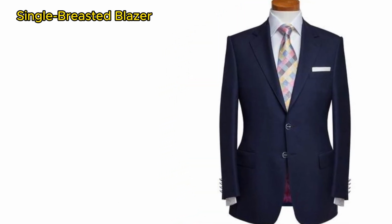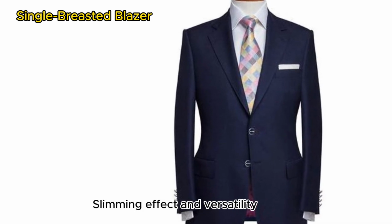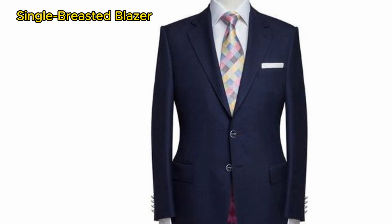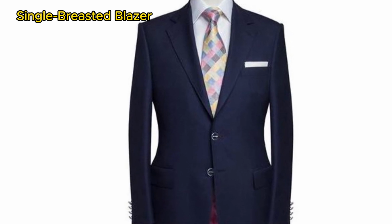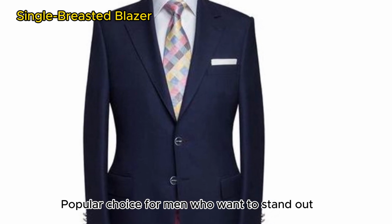Single-breasted blazer for man. Single-breasted blazers are a classic choice, known for their slimming effect and versatility. They can be worn unbuttoned without a fashion faux pas, making them a popular choice for men who want to stand out.